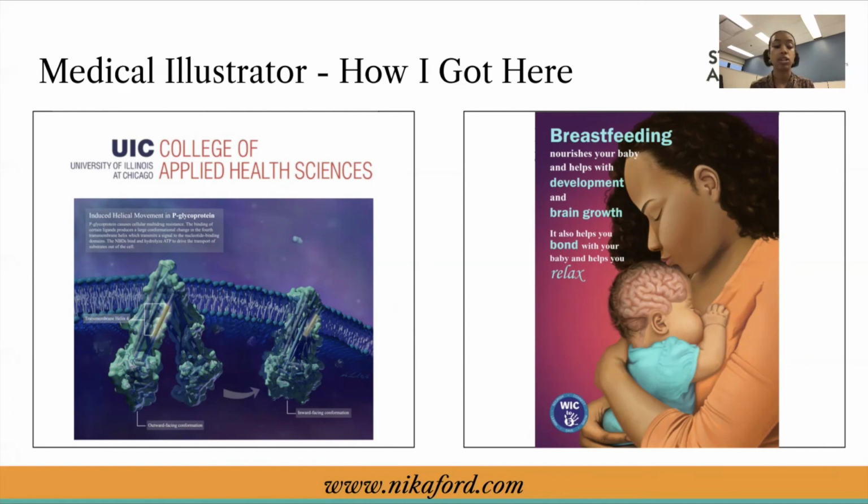So both of these illustrations that I'm showing right here, I did while I was in graduate school. The one on the left, I actually used a 3D modeling program called 3ds Max, which is why it looks 3D looking. I use that in combination with Photoshop to create this illustration about a certain protein that's on the cell membrane layer called a P glycoprotein.